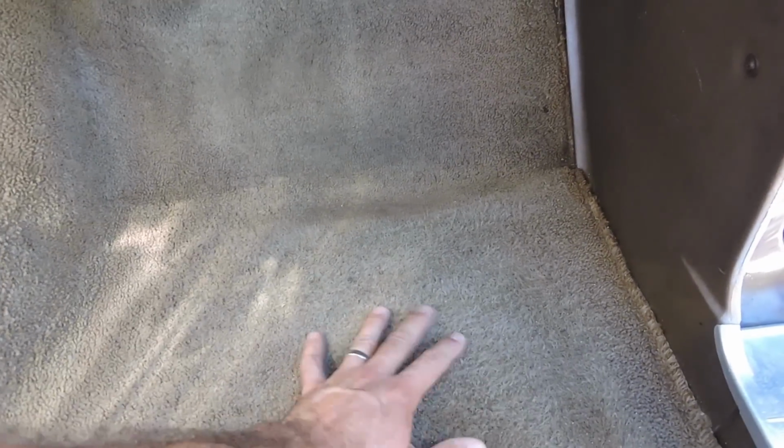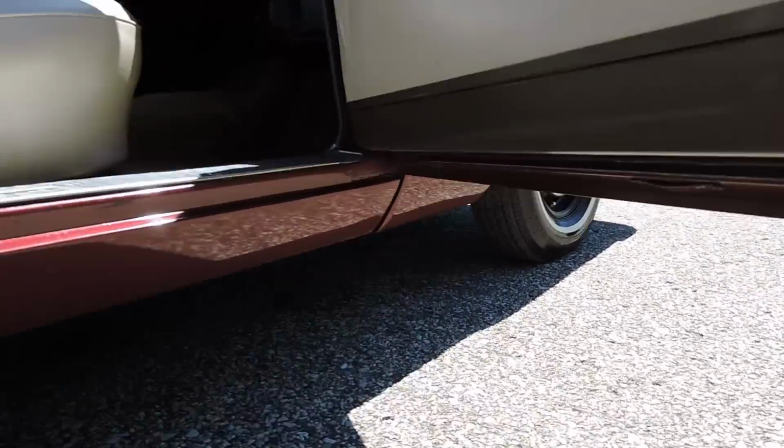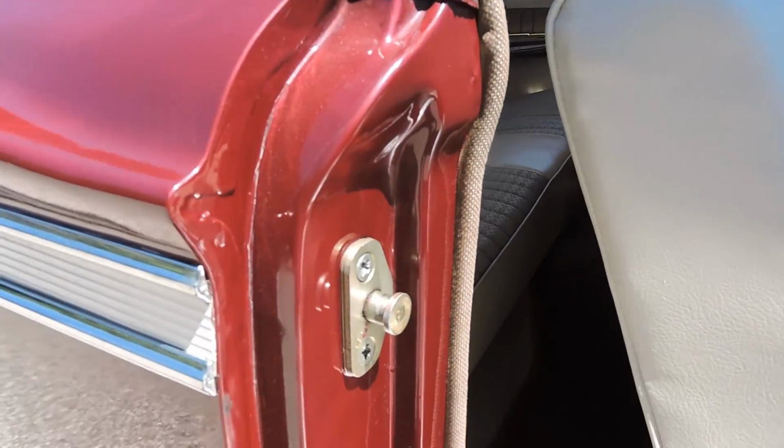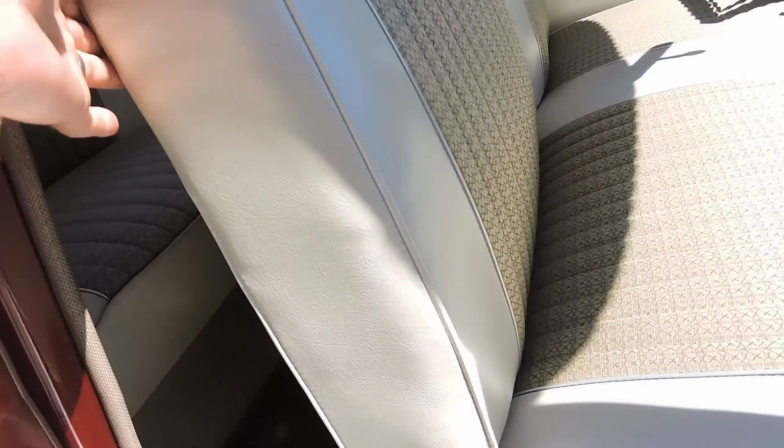Carpet's the same thing. Original carpet, you can see it doesn't have the loops right here, but just from feet getting in and out, the loop is starting to break down. There's no holes in the carpet. Kick panels are nice. We look at our corner of the door. Here's your bottom of the door. I think I missed that on this side. That's in great shape. When they did repaint the car, they did repaint the door jambs and stuff too, which is nice. It all matches well.